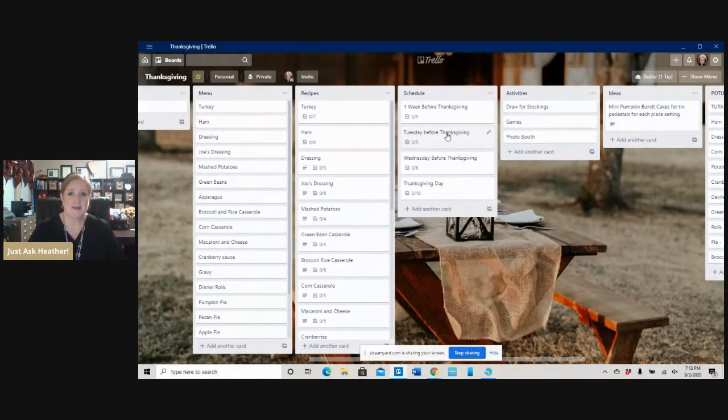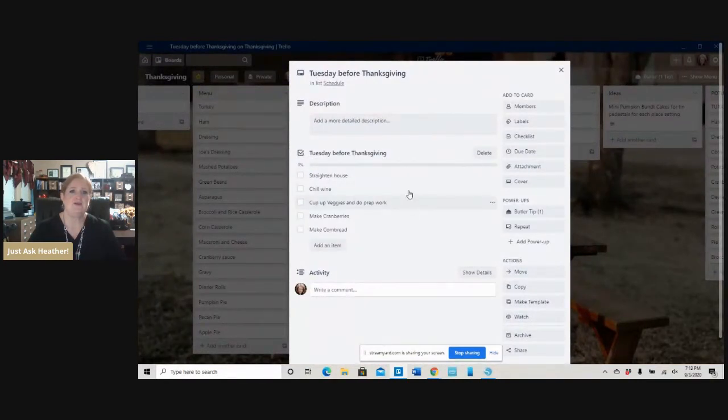So Tuesday before Thanksgiving, I will usually straighten my house up a little bit, chill the wine if we're going to have wine, cut up veggies and do prep work. I do a lot of the prep before Thanksgiving, because on Thanksgiving Day, I don't want to spend the entire day in the kitchen. I want to actually have time to look good and make myself presentable. And I want to have time to spend with the family members and friends that come and see us, and not spend the whole time in the kitchen.